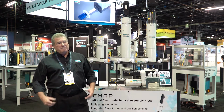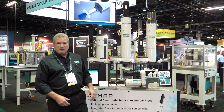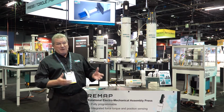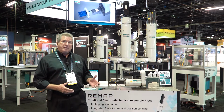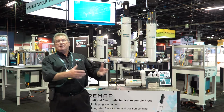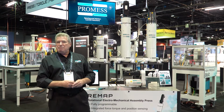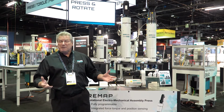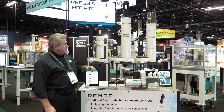We're here demonstrating our technologies, introducing new products to our customers, as well as talking to our visitors to the booth to see what kind of technologies they're looking for in their applications and how Promess can apply what we have to help them resolve their issues, meet their challenges, improve their quality, and whatever other challenges they're faced with. Right now I'm standing in front of our REMAP display.